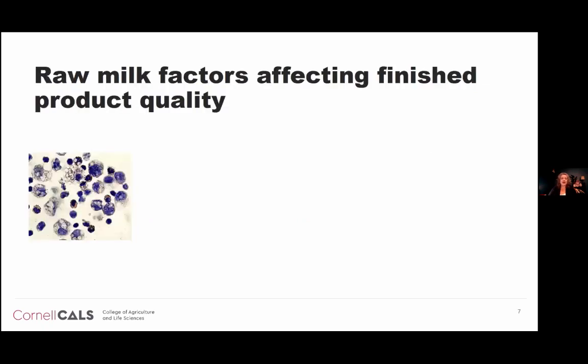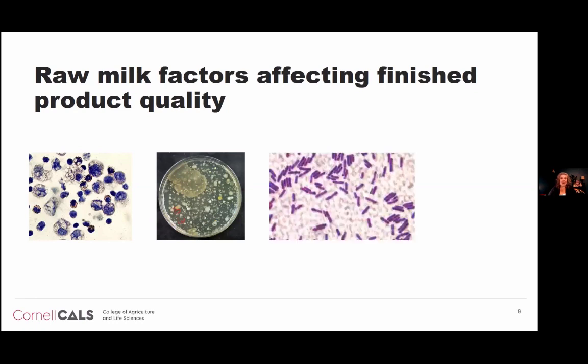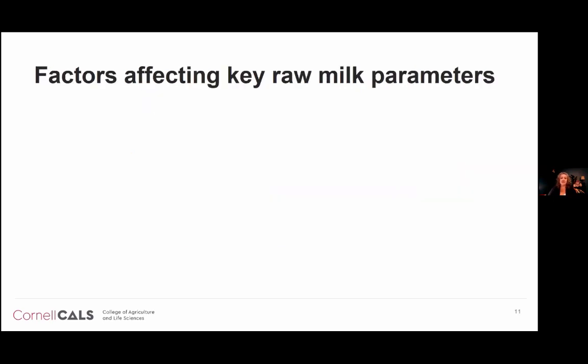So just quickly, there are 4 big parameters that we'll talk about today. The first being somatic cell count, which many of you are probably very familiar with. Total bacteria count, spore count, which might be a new subject for some of you, but this is really the focus of our OREI grant, our spore forming bacteria, and I'll introduce you to those. And then finally, raw milk odor and flavor profiles and how those can impact finished product.